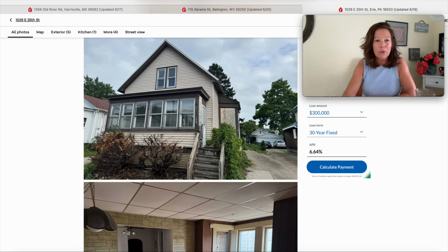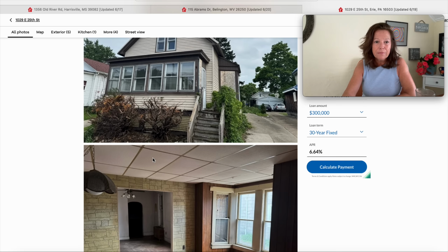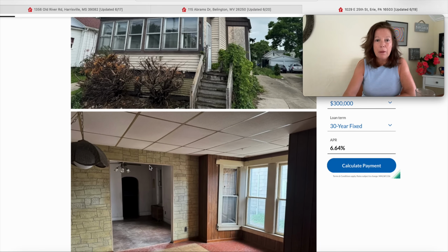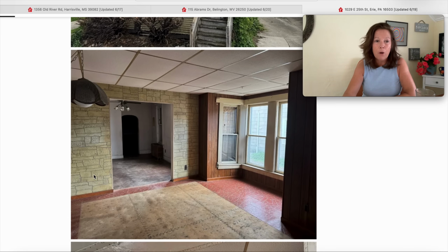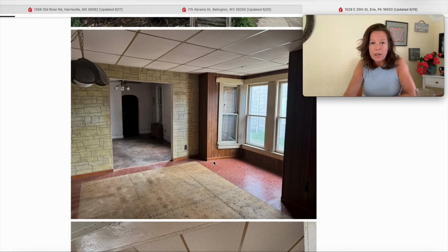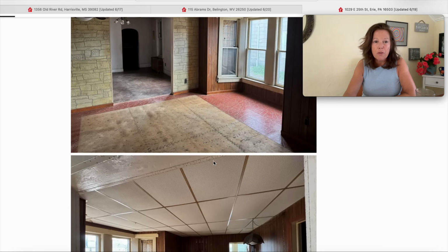Vinyl siding, cute little enclosed porch. We have a paved driveway. We could trim back the shrubbery. Look at this, suspended ceiling. Now this is a house that we may be able to move right in there. Looks like we have a faux stone application there. Nice wood trim around the windows. Vinyl flooring. Look at this, under $30,000.